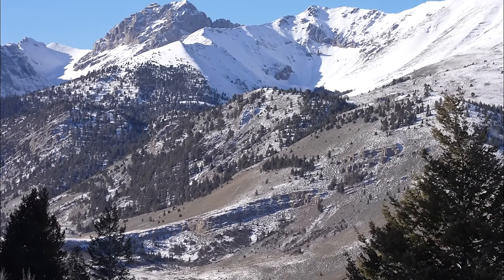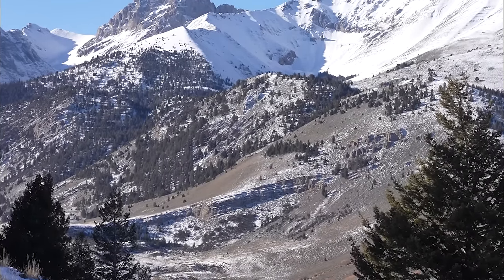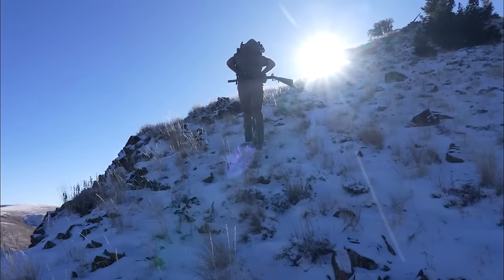It's probably only 20 degrees Fahrenheit right now, but it's really warm for this time of year. It should be 0 degrees.